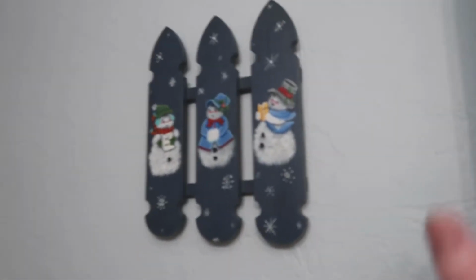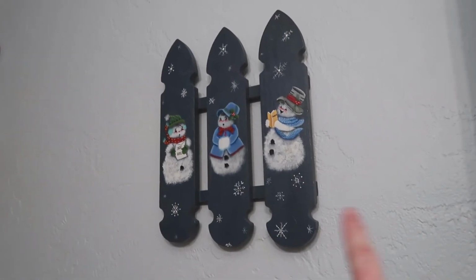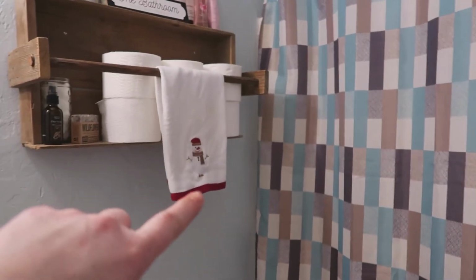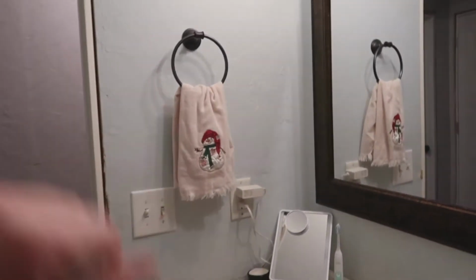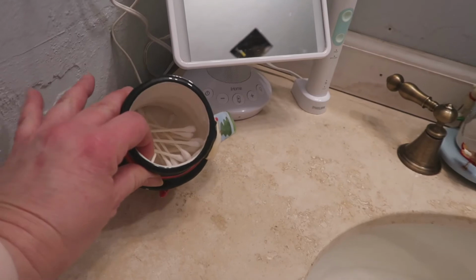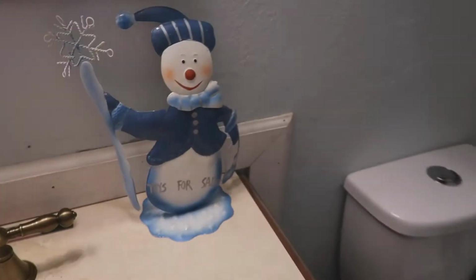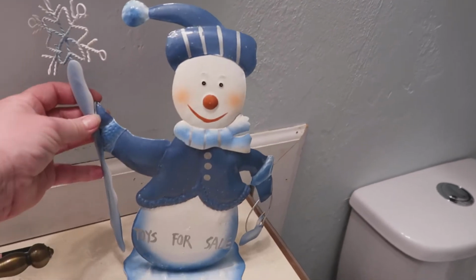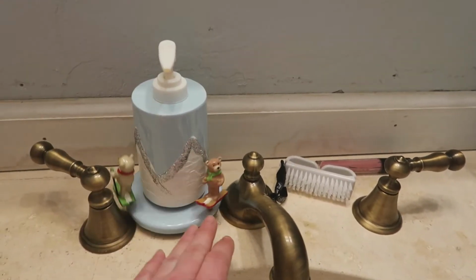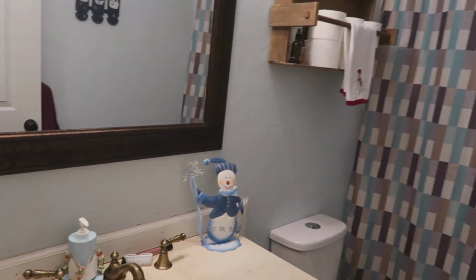All right, in the bathroom here, I don't have a whole lot. It's a pretty small bathroom, as you can see. It's kind of my snowman theme in here. I think we got that from Scott's mom. And then I've just got a snowman towel there, and my little snowman coffee mug that is just holding some Q-tips. This metal guy, I got him, oh my gosh, I don't even know, forever ago. I don't remember where he came from. I've had him for so many years. Same thing with my soap dispenser. It's not snowman, but it's cute. Not a whole lot in here.